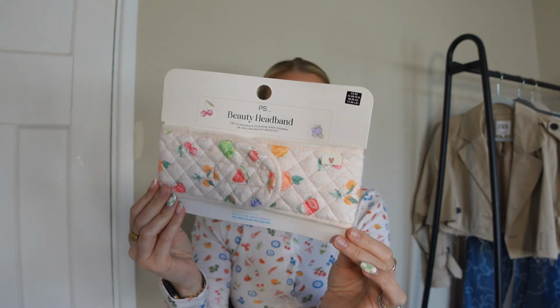I am really excited to use this, so I'm actually going to use this tonight. I love taking my makeup off at the end of the day, doing my evening skincare, and this just gets me excited for that because I'm going to look cute while I do it.